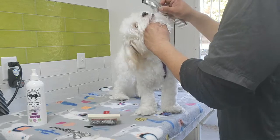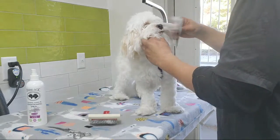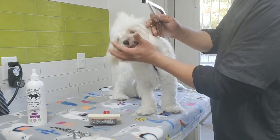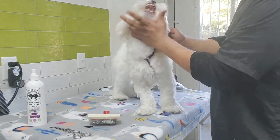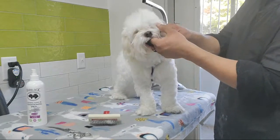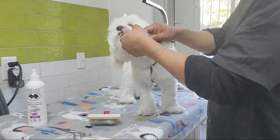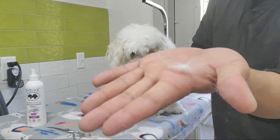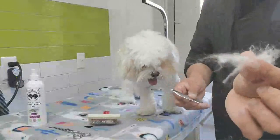You can literally feel the bundles of hair, the dead bundles of hair right there. It feels like little rough, bumpy spots in the coat. But then as you comb it out, it feels much softer. See that coming out, all these little dead bundles of hair.